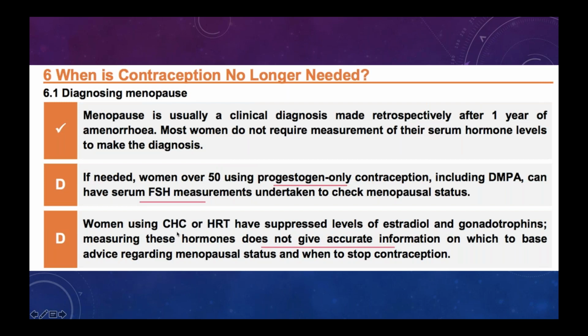Second thing, if your patient is taking CHC or HRT, in that particular situation the levels of estradiol will be suppressed, and also this FSH will be low. If the patient is taking CHC and HRT, then no hormone test can give you any information whether the menopause is there or not. So what you have to understand is, if the patient is on progesterone-only contraception, then only to diagnose ovarian failure or menopause can we do FSH as a measurement test. Okay, because you will get a question from there also.